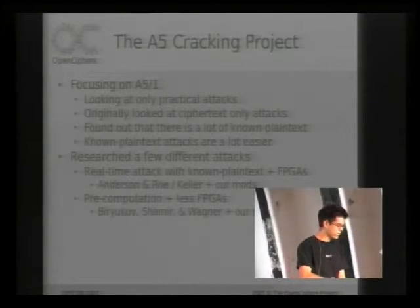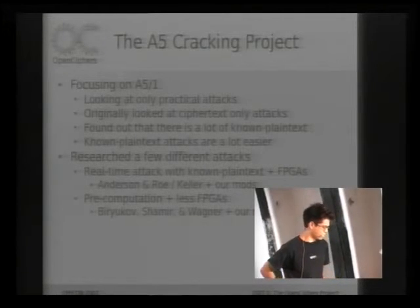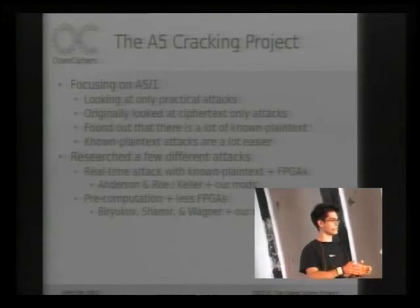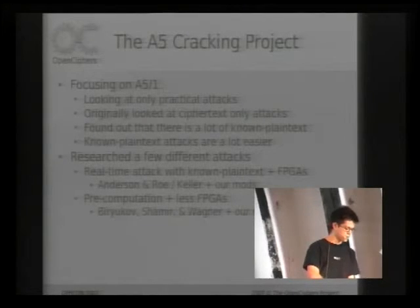And so we actually ended up finding out through Steve's research that there's tons of known plaintext. The first 4 packets are entirely known, and so that equates to 456 bits of entirely known plaintext. And so then after we found this out, we geared straight towards just known plaintext attacks on those 4 packets that are sent out at the beginning of the conversation. So we researched a few different attacks.